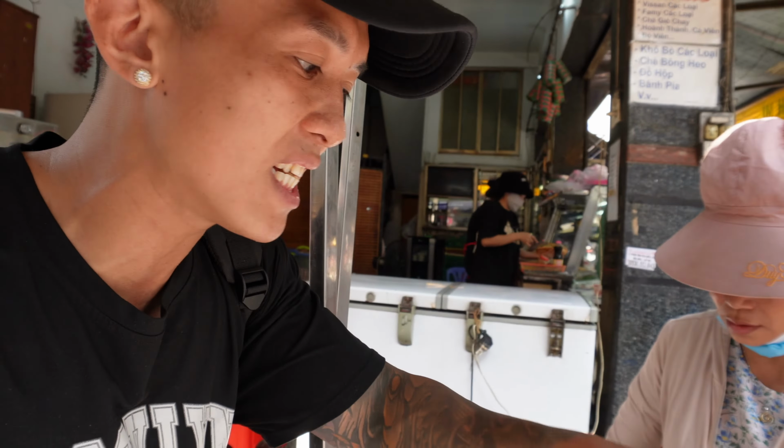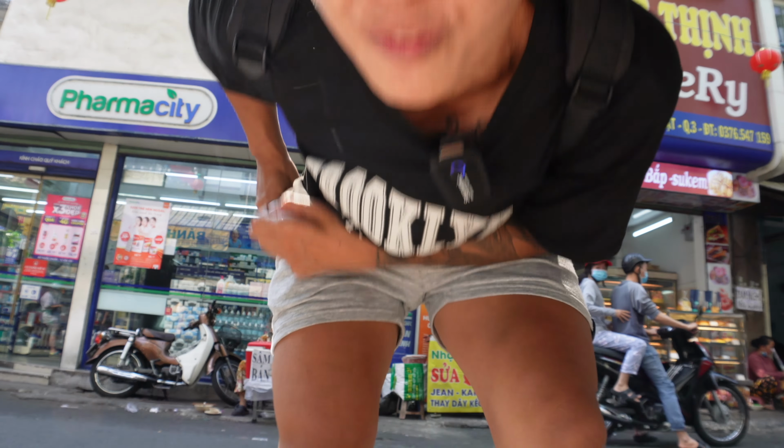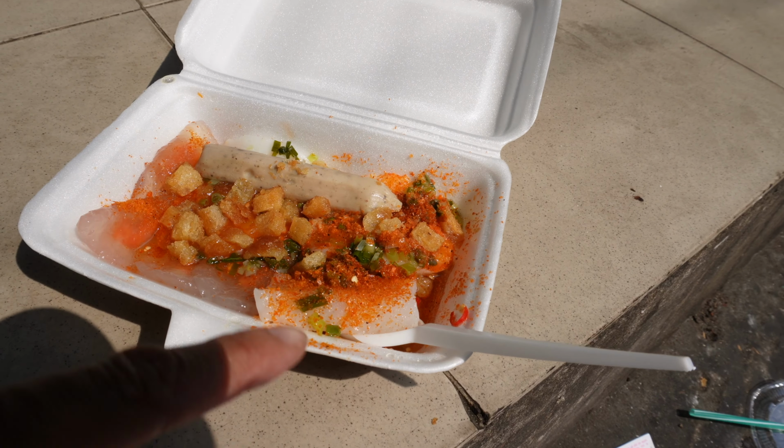There is no seat. I am squatting on the floor. That cost me 30k, which is about 150, and I'm left with 70. Let's get into this. First, hold on, let me put my money away before I lose it. Here you go, here you got your bánh bèo and bánh bột lọc.